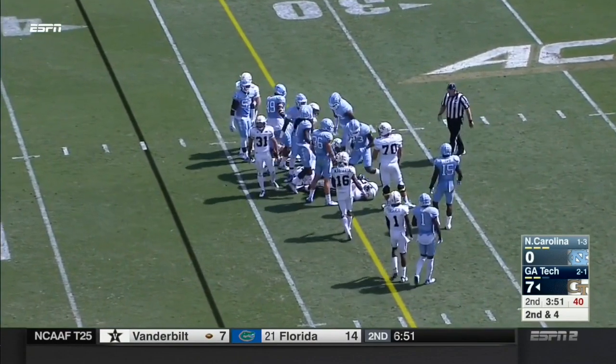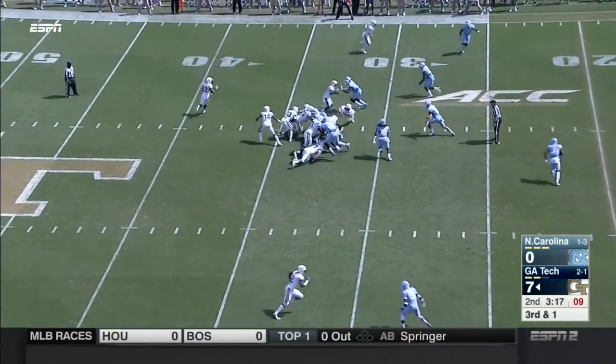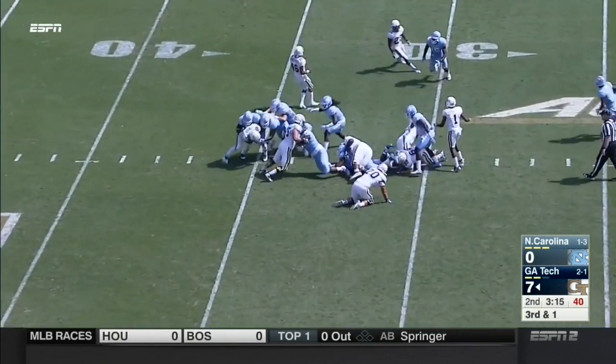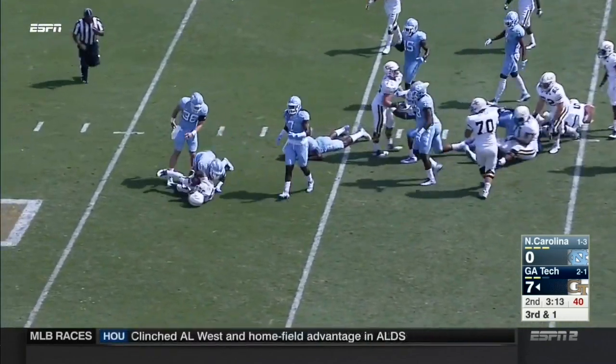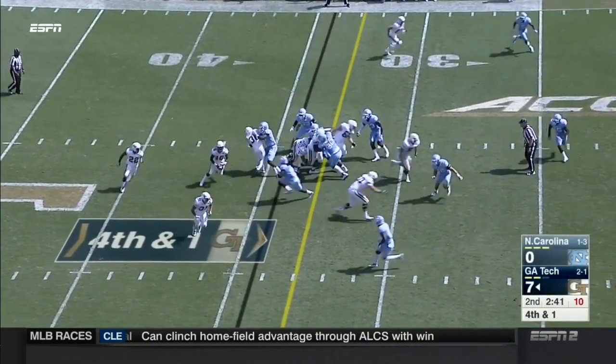What I want to know is what Chris was able to see for Georgia Tech. 3rd down and 1 for Marshall in the offense. Benson is slugged down at the 30. Under 3 to go, first half.